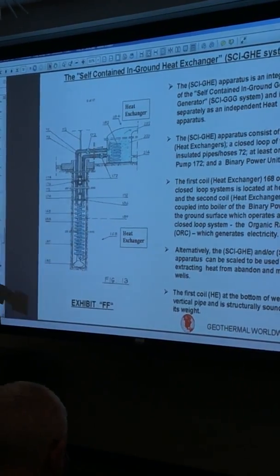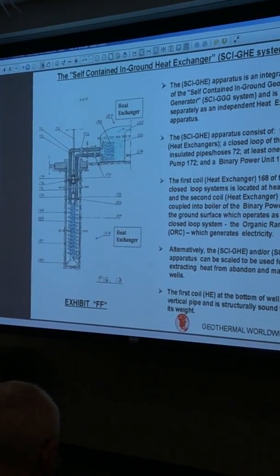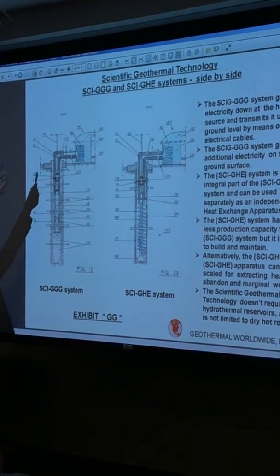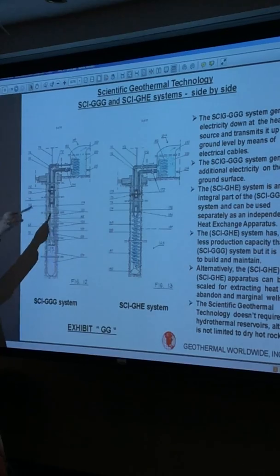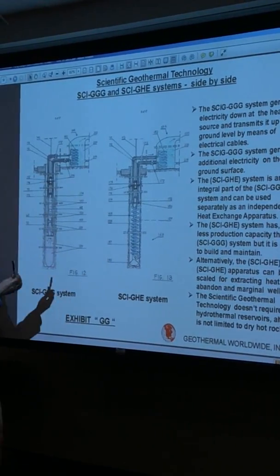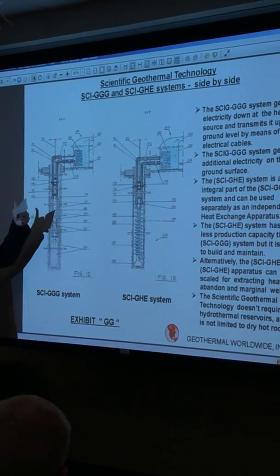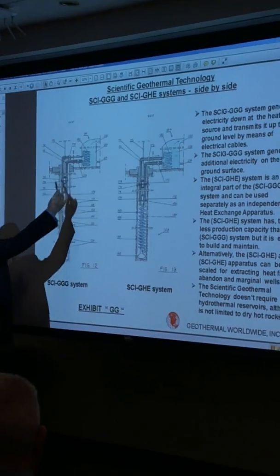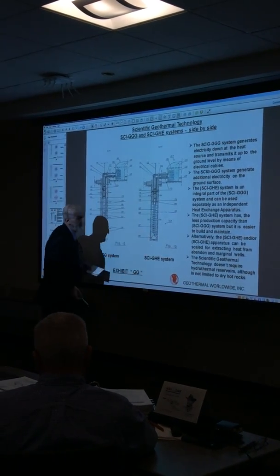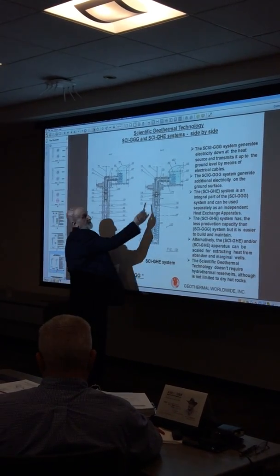This one is less effective than the first one, but it's cheaper today. Okay, this one, let me see. This is the first one, a self-contained, in-ground geothermal generator, and this one is a self-contained, in-ground heat exchanger. This one produces electric energy from the source of heat, shipping up with the electric cable, and on the surface producing additional electric energy. This one is submerged into the source of heat and just circulates.